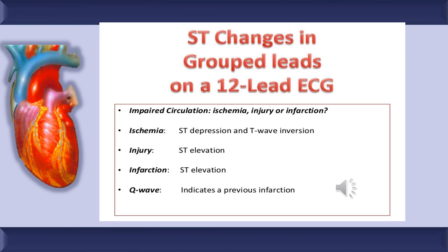So I'm going to do a brief overview of ischemia, injury, and infarction and what you would maybe find with those things. In ischemia, like we just talked about, you can see ST depression and T wave inversion. In injury, you might see ST elevation, and in infarction, you're going to see ST elevation. If the patient has a Q wave, this is indicative of a previous heart attack.